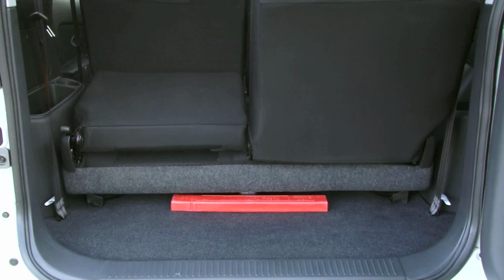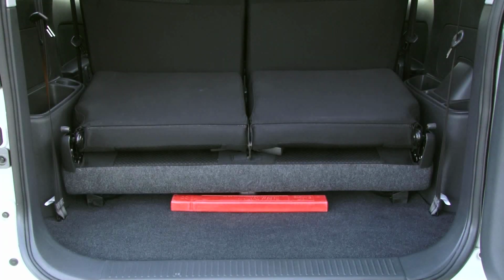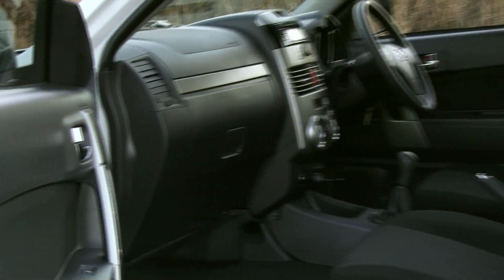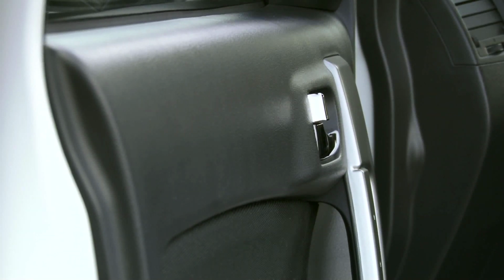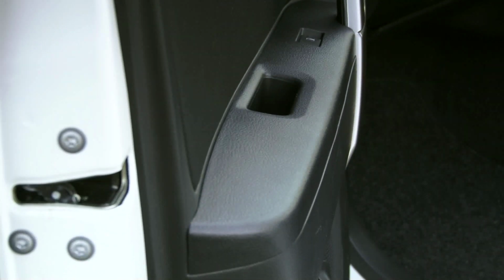But as far as practicality goes, the Terios' 7-seater capability comes at a price. With all 3 rows in use, there's hardly any space for luggage, so it's best to consider the Terios as a 7-seater when commuting, but a 5-seater plus cargo space when you're travelling on holiday.